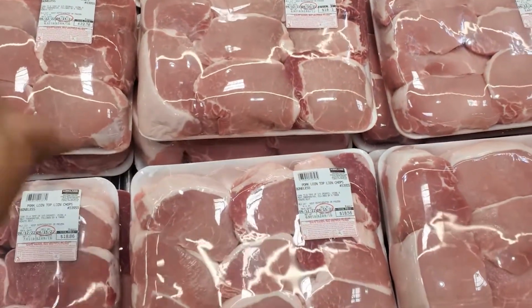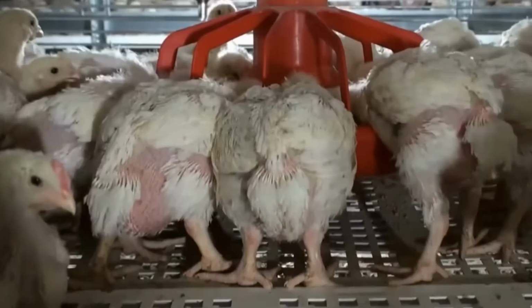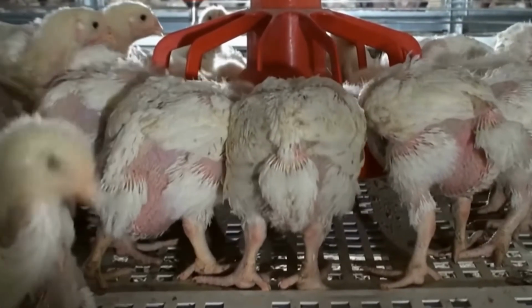Here's where genetics gets wild. Commercial chicken breeds like the Cornish cross go from egg to dinner plate in 6 to 8 weeks. Heritage breeds? 12 to 16 weeks. That's double the time, double the feed, double the labor, but also double the flavor development.